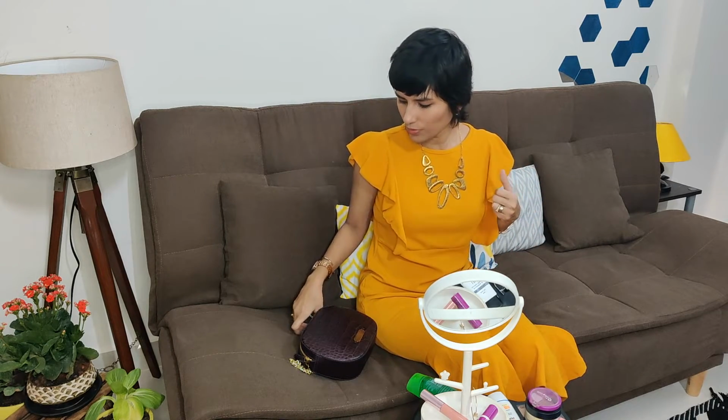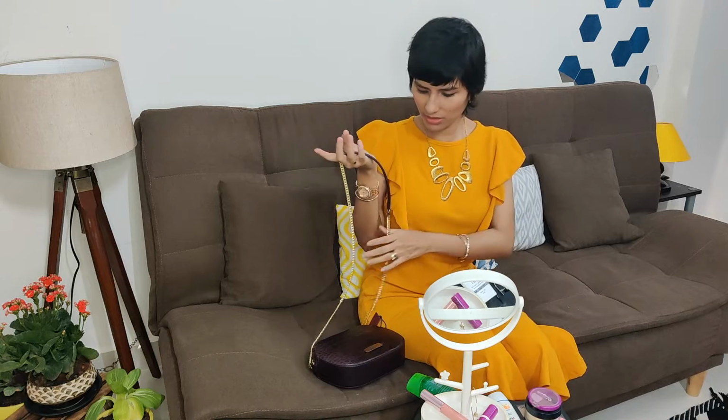And since for the entire look, I have gone ahead with a lot of yellow, and there's not much contrast, I thought it would be a great idea to match it with a contrast shade of shoes and bag. So I think this maroonish purple or the mauve shade of the bag, along with my maroon pumps, would really complement the whole outfit. And I think it'll elevate the look. What do you think? Let me know.